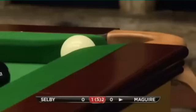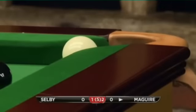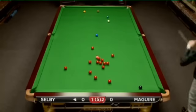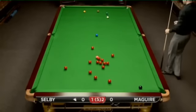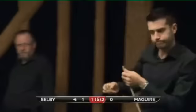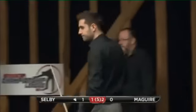Well, good job that cue ball stayed out, because otherwise there would have been a feasible red from the D. One. Ryan Day has just taken a 2-1 lead over Tom Ford, making a break of 107 in the third frame.